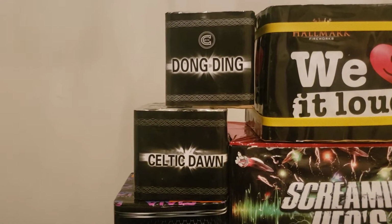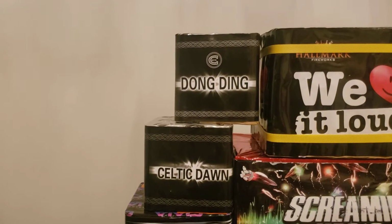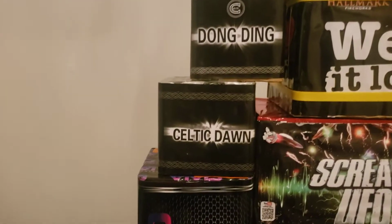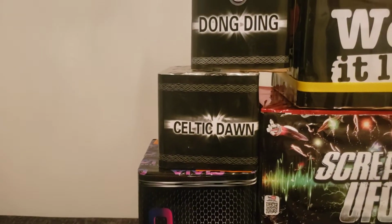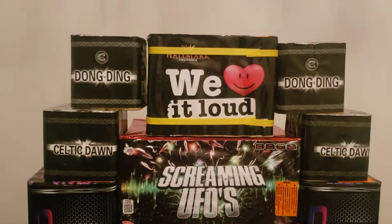I think they're both single effect cakes. Dong Ding has a spinner as it goes up and breaks to like a white and red strobe, and Celtic Dawn is like purple and green peonies with a gold strobe, I think. Nice little cakes, especially when you fire them in pairs.